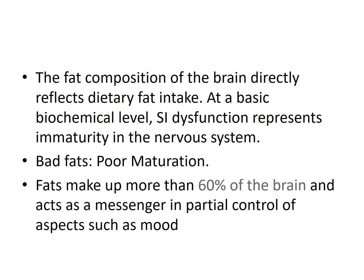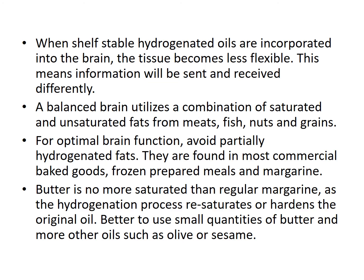Fats make up more than 60% of the brain. They act as messengers in partial control of aspects such as mood. When shelf-stable hydrogenated oils are incorporated into the brain, the tissue becomes less flexible. This means information will be sent and received differently. A balanced brain utilizes a combination of saturated and unsaturated fats from meat, fish, nuts, and grains. For optimal brain function, we have to avoid partially hydrogenated fats.